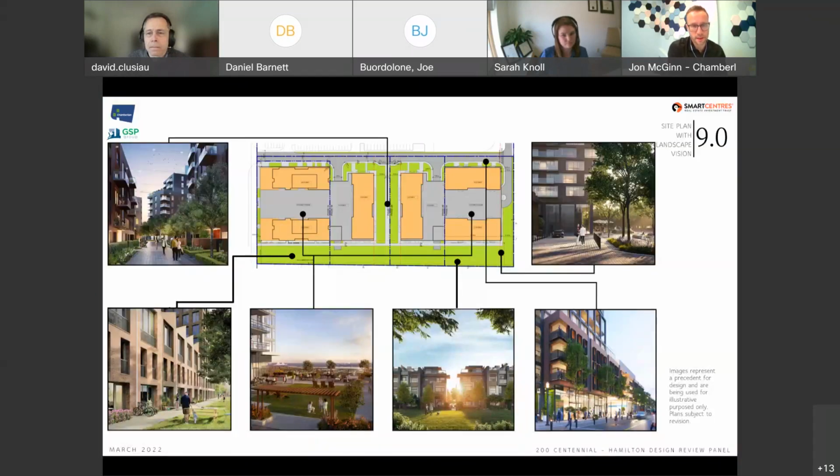This particular slide shows some sample context imagery, different things that we see happening on the site as we start to develop further along. It's a collection of active images at street levels and different activity places, from the retail spaces to the green spaces at grade, along with the green spaces at the roof.